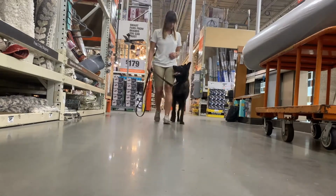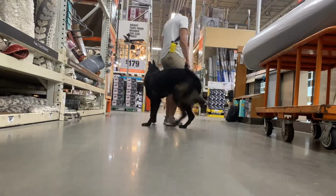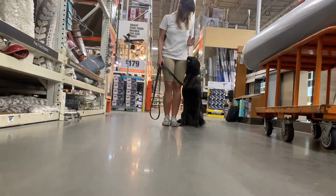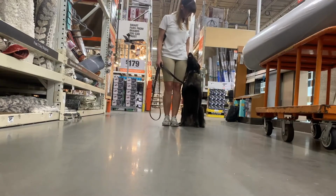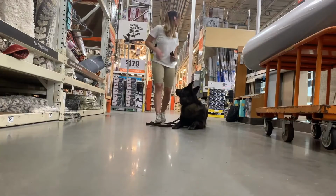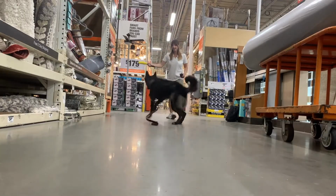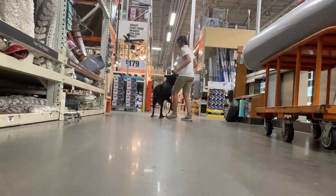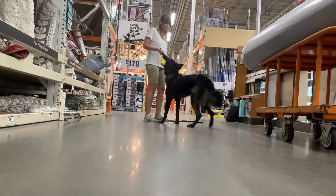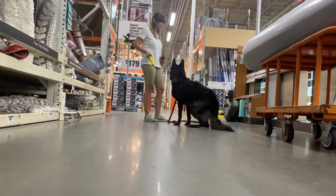Here, now that we've been working in this distracting environment for a minute, I'm noticing that his focus is right on the level that I was looking for. He's making eye contact with me the whole time, moving with me intently, and really excited. So I decide to end this little training session on a good note by adding again some play, so that he can feel comfortable and excited and engaged in this highly distracting and possibly stressful environment.